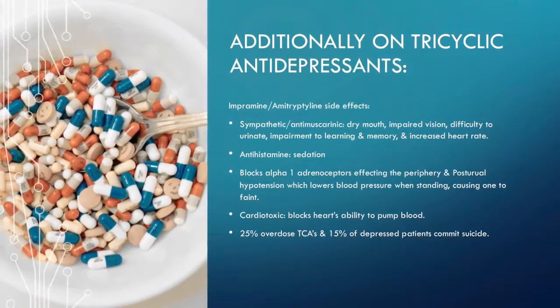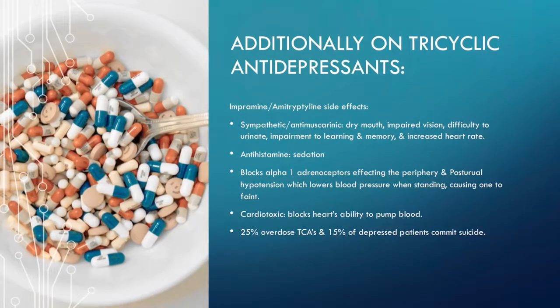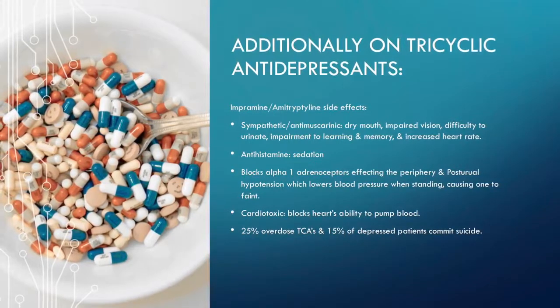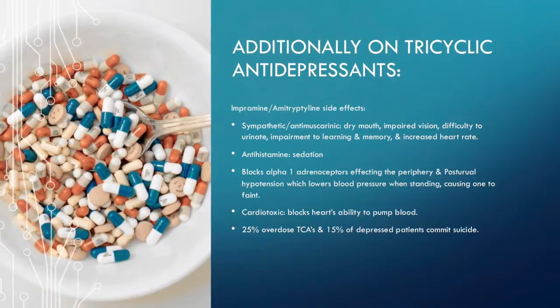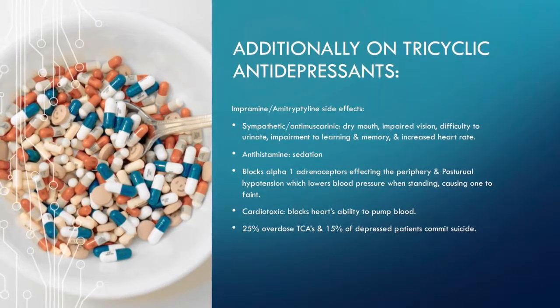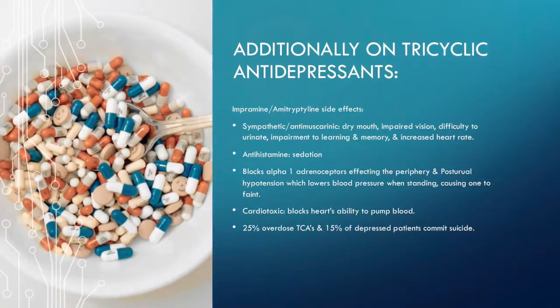It blocks alpha-1 adrenoreceptors, which affects the periphery, and postural hypotension, which lowers blood pressure when standing, causing one to faint. Cardiotoxic symptoms are also found here because it blocks the heart's ability to pump blood, and 25% of depressed patients overdose on TCAs, and another 15% commit suicide.